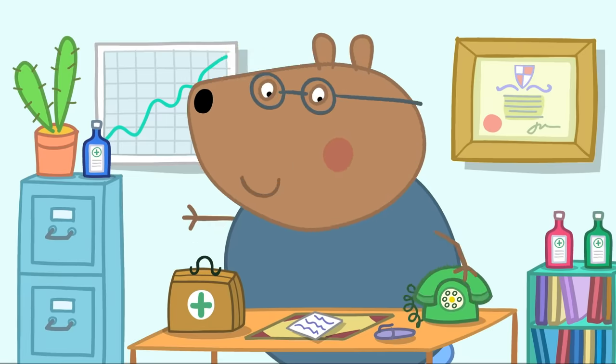Because you have been such a brave doctor, you get a sticker. Oh! Have a sticker! Have a sticker! Children, say thank you to Dr. Brown Bear for giving us such a wonderful demonstration of how the ambulance works. Thank you, Dr. Brown Bear. It was my pleasure. Dr. Brown Bear loves ambulances. Everybody loves ambulances.